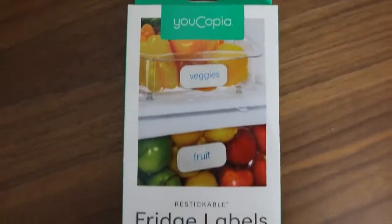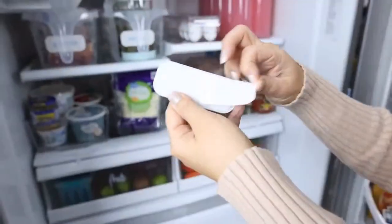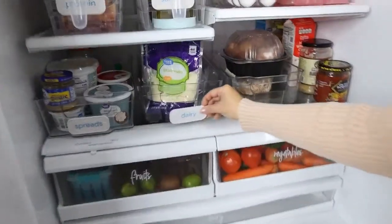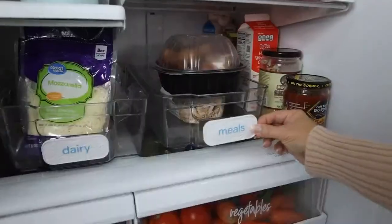Now, I actually found these in January because I was looking for some different types of labels. Now, let me tell you why I like these labels. They are restickable fridge labels. Now, I will say the only downside to these labels is they only have 10 different varieties. So if you're looking for a wide selection of labels, you're not going to find that with these, although I feel like they're going to end up coming out with more. But what I do like about them is they're restickable. They are this nice, thick plastic. They have these pretty labels on the front of them.